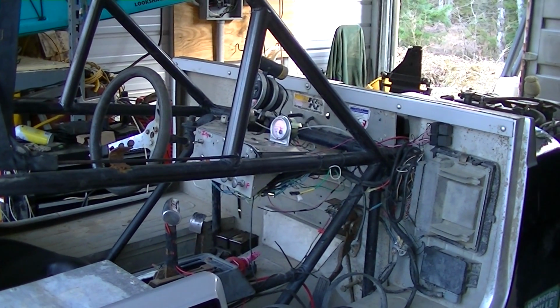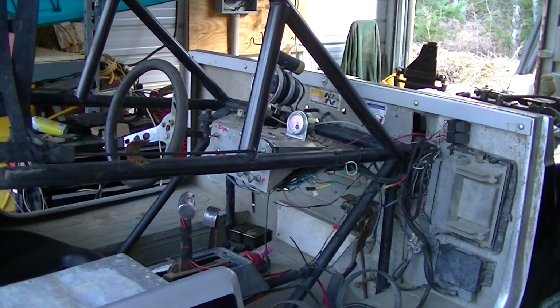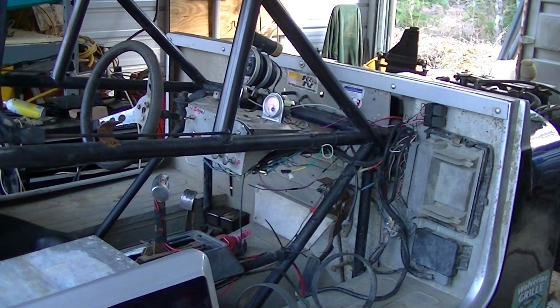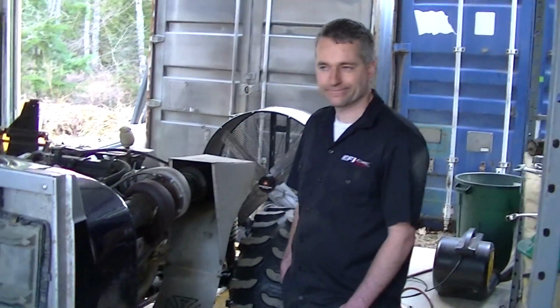Maybe the next one will be the Pit Viper with the Mike St. George LSX 454. We're going to run that at about 15 pounds of boost and see what the hell happens. So stay tuned, and thanks, Mark, for the great dyno run today. No problem, Kurt.